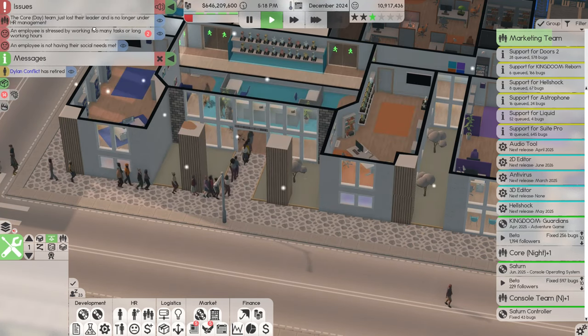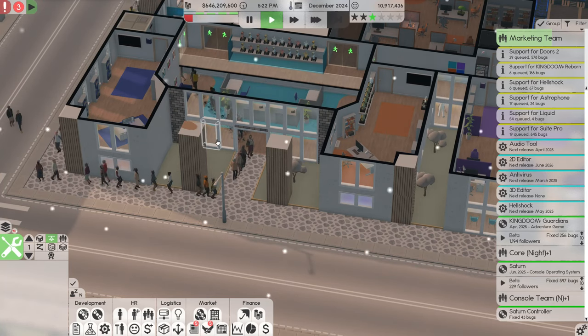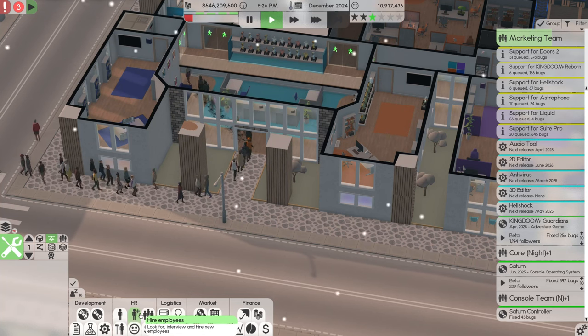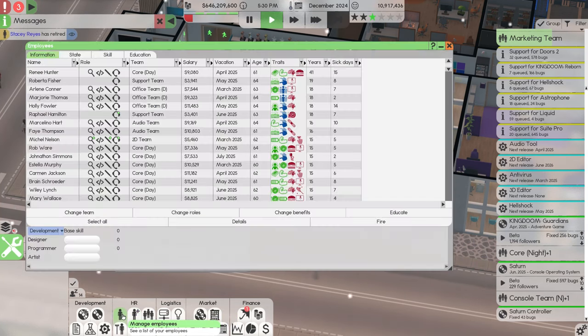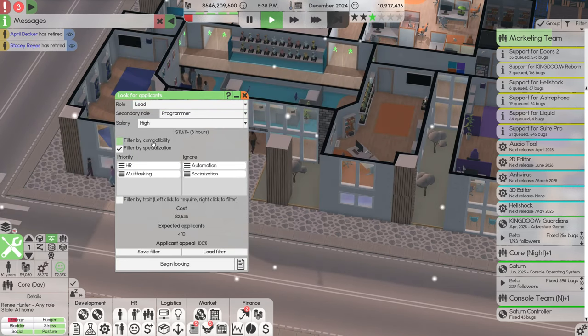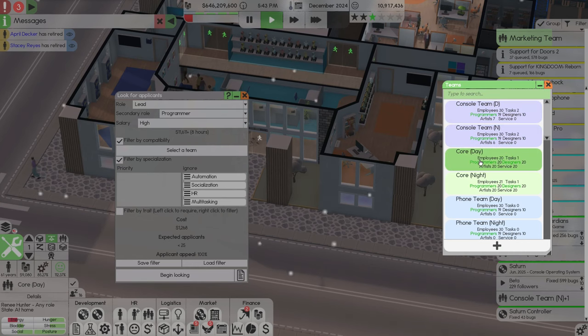That should mean that the core team. Yeah, core team just lost their leader as well. Oh, I hate that. I hate that so much. It means we need to hire a new person is what it means. Are you any good, Renee? I mean, there's no point making you a leader. You're going to be gone in a couple of years as well. I need to bring in... Need to bring in someone new is what I need to do. Need to bring in someone new.